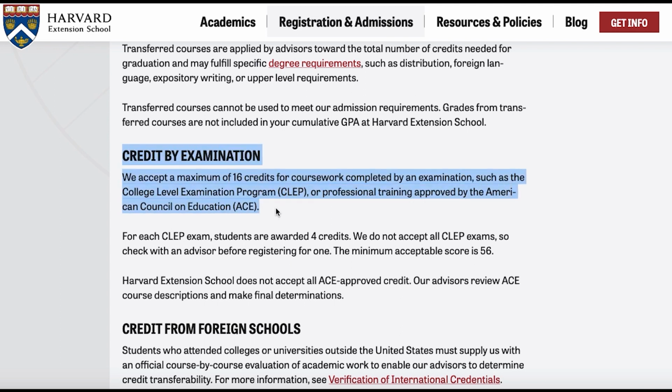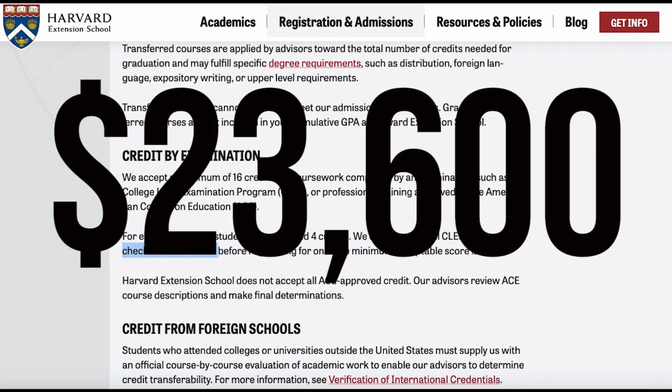Next, let's max out the CLEP credit we can transfer to Harvard. They accept CLEP exams at 4 credit hours per exam, and with study resources and sitting fees, that'll run us around $600 to earn those. Now, we still need 28 credit hours.